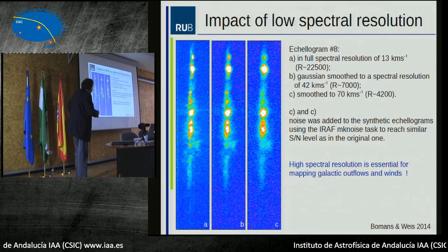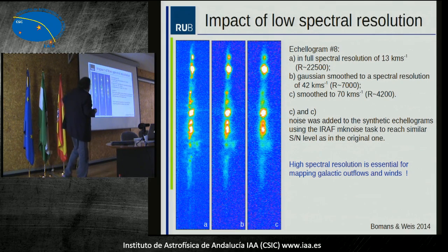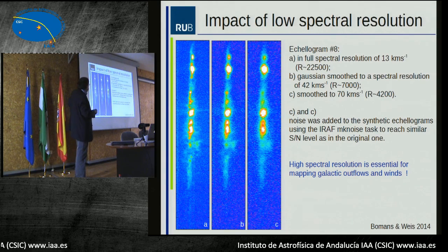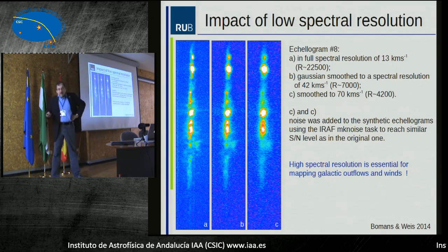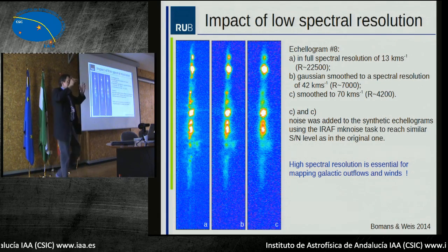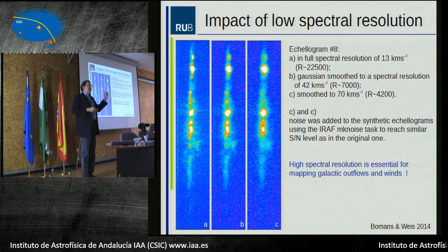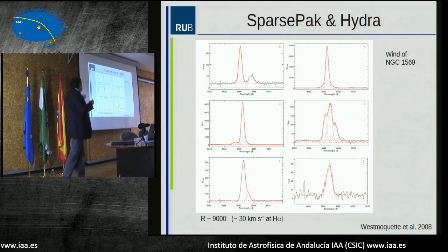If you now play with this data and smooth them and keep the signal to noise about the same level, then at 7,000, you lose already a number of these structures. This one is still visible, but a lot of these fainter features here are gone. And if you go to 4,200, mostly gone, except for this very bright feature. This is a natural effect because if you have low resolution, the broadness of this main bright line is dominated by your spectrograph. That means your faint high-speed gas is hidden in the wing of this line, broadened due to the spectrograph resolution.